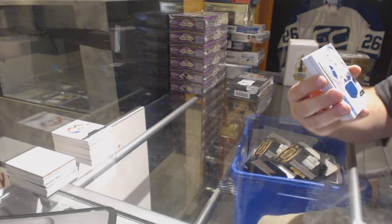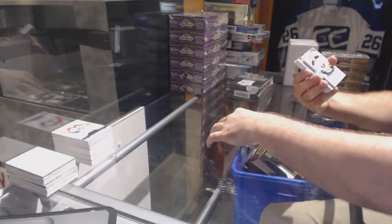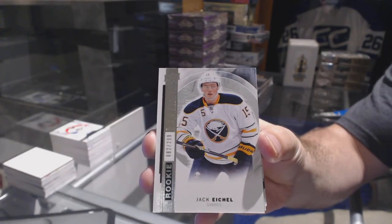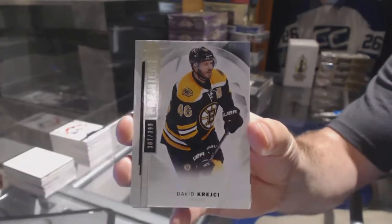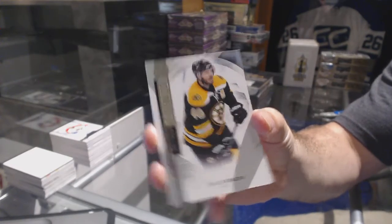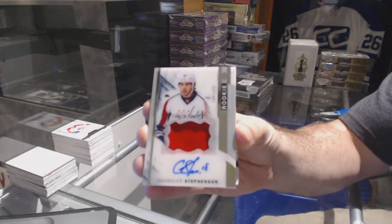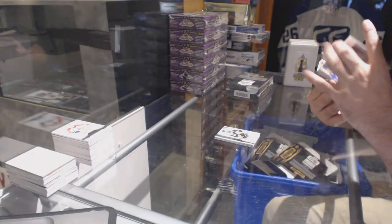All right. For the Vancouver Canucks, Brendan Gaunce, rookie jersey. For the Buffalo Sabres, a $2.99, Jack Eichel. For the Boston Bruins, a $3.99, David Krejci. For the Capitals, a $3.75, Chandler Stephenson, rookie patch auto. Ooh, that's a pretty one.